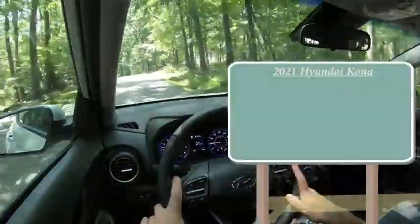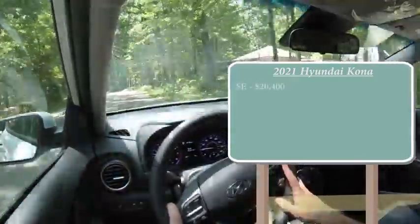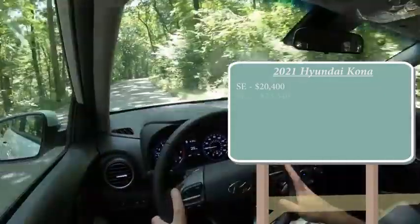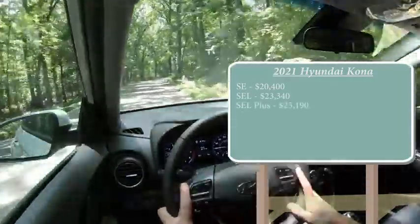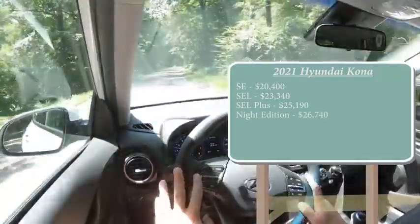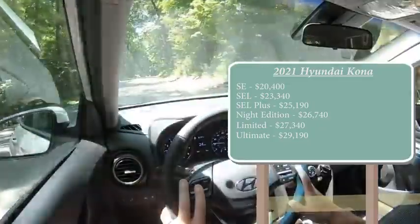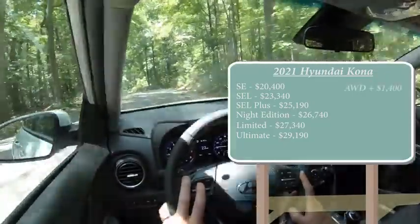And as always, let's start with pricing. There will be several different trim levels for the 2021 Kona. First one being the SE, starting at $20,400, which, by the way, is a modest $100 increase over the 2020 model year. SEL starting at $23,340. SEL Plus starting at $25,190. Night Edition, which is a new trim level for the 2021 Kona, starting at $26,740. Limited for $27,340, and Ultimate for $29,190. By the way, that was all for the front wheel drive configuration. If you wanted to add all-wheel drive, simply add $1,400 to any of those prices.